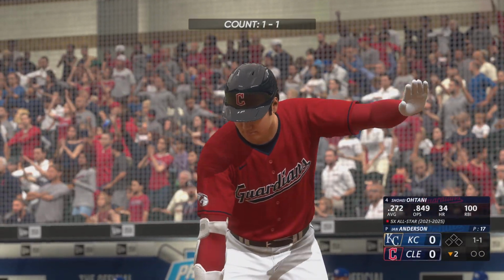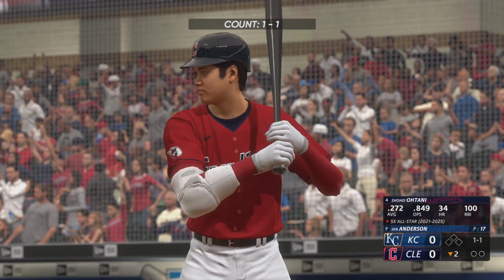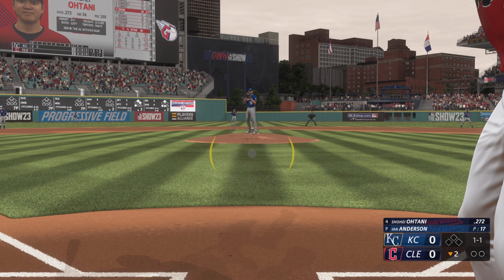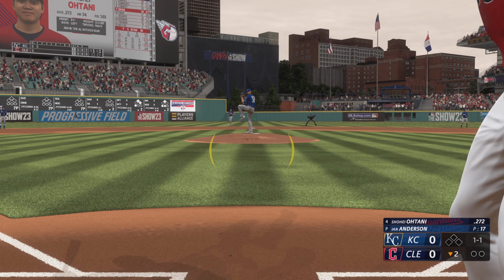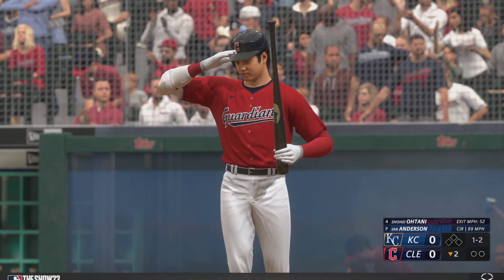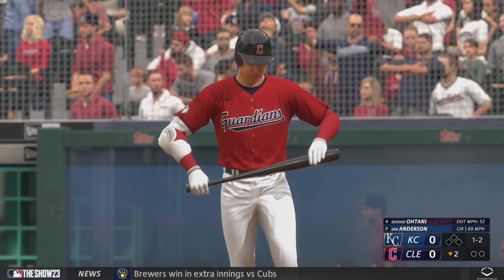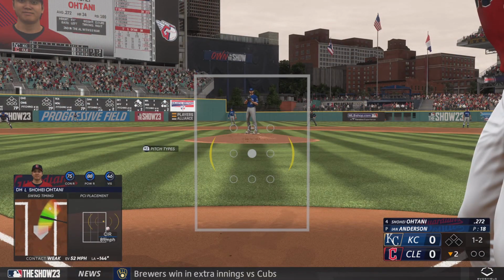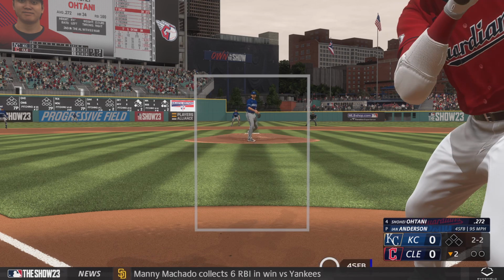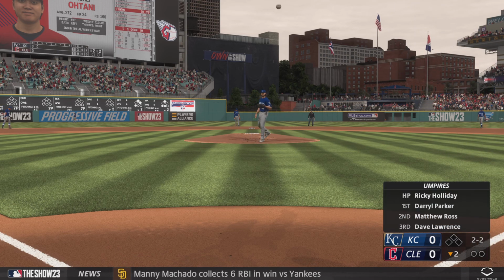Welcome back. Now it's the power speed combo, Shohei Ohtani, the designated hitter. That misses the zone. 2 balls, 2 strikes.